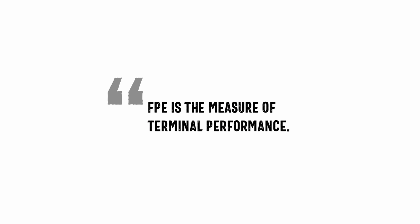Foot-pounds of energy is the best measure of terminal ballistics. This is one that I fall victim to as well. So foot-pounds of energy is a very simple calculation.